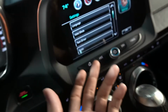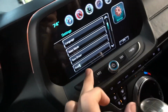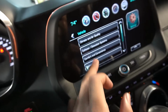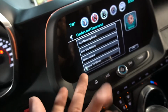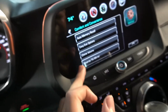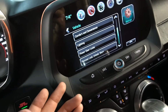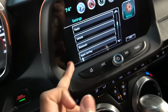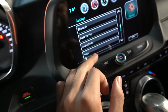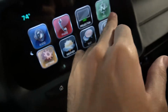You can see there's team driver settings, which allows you to assign keys with customizable restrictions. You can change the auto fan speed, comfort and convenience settings, easy exit options. You can turn that on and off if you want to. Auto memory recall and reverse tilt mirror. Some lighting options, automatic lock system. Whenever you leave the car, it automatically locks. And some Apple CarPlay, Android Auto settings as well, the voice. So plenty of settings that you can customize. It's pretty vast, I would believe.